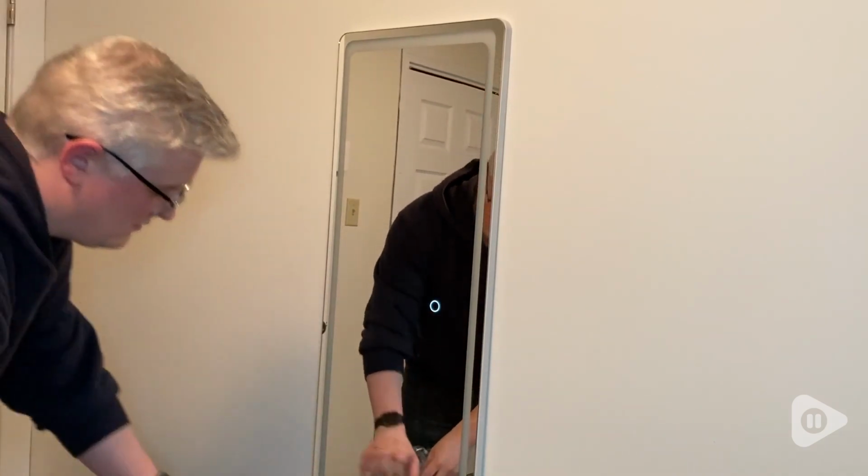I absolutely love this mirror from ZKIODV. It has added so much to our living space, but that's just my point of view.